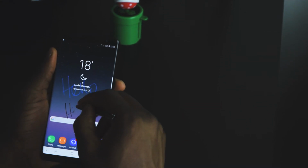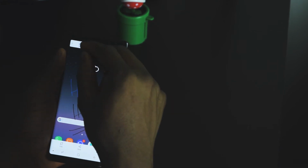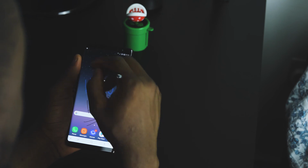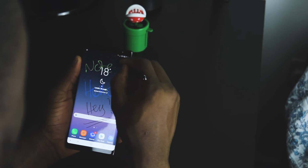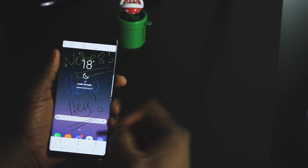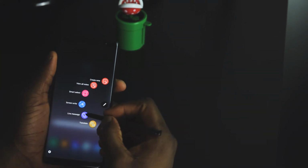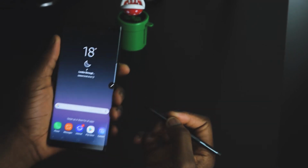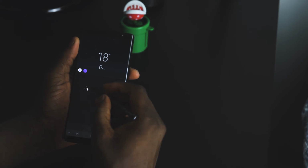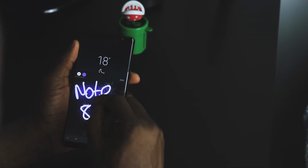You've got new modes when you launch air command by pressing the S Pen button on the screen, where you've got things like live message to make your messaging much more lively and actually come to life by having different writing modes when you're using the S Pen, which is demonstrated here. And it's great to see it adding a bit more fun and functionality to your messaging. Translate's also been improved, where you can translate from different languages, not just word for word, but in group sentences as well.